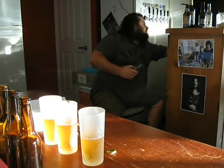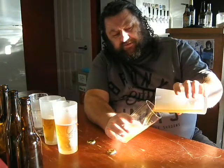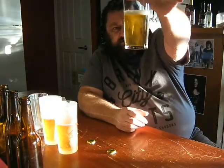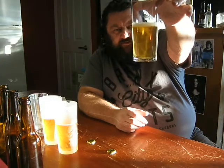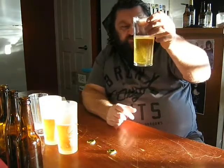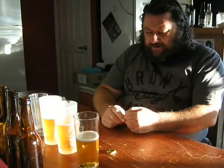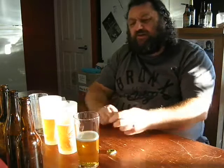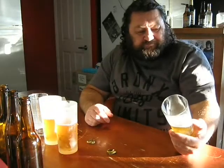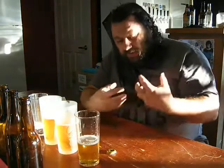You can pull out some clear glasses. And you can see there, I've stirred a little bit of crud up from the bottle, but that is nice and clear. I mean, that's only been in the fridge, I think, for about 3 days, so it hasn't even really compacted the yeast particularly. And there's absolutely nothing wrong with it. That's a nice beer. It's light.